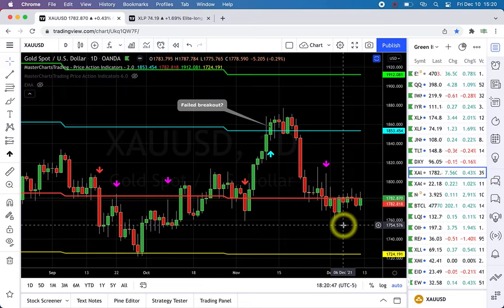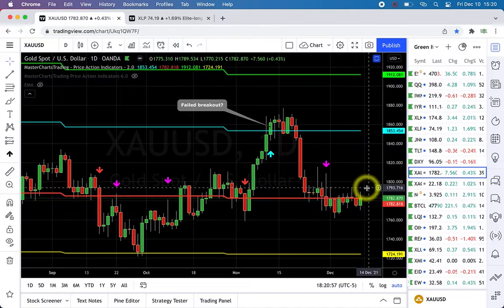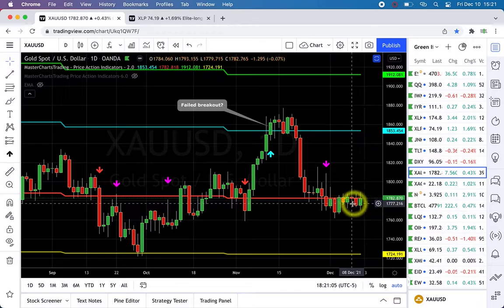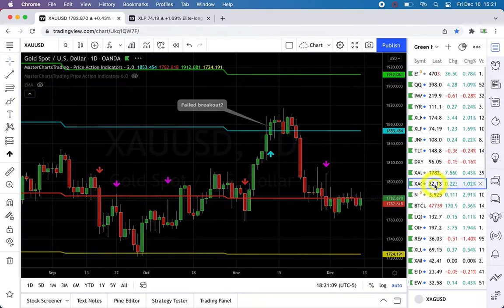So despite today being one of the worst consumer price index reports in 39 years, gold didn't really do much. So this is not a great sign if you're a gold bull. Looks like we may actually continue lower.